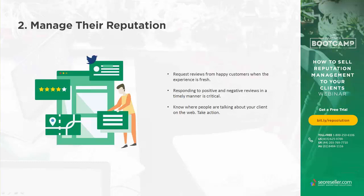I was actually surprised by this when I was doing research for this deck. There are already 123 million reviews on Yelp, and more than 50% of them are less than 5 stars. Does that say something about Yelp in general? It says something really more about the people who leave reviews.